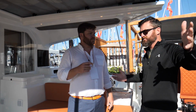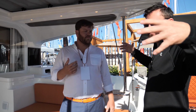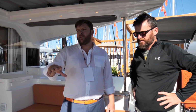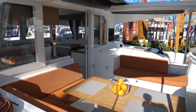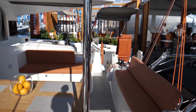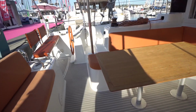Back here on the side, it's really open. It's kind of like a lot of 38-foot cats. Just it seems smaller back here. Yeah, and that's a big function of having the helms aft. It just opens up the entire space. So we've got a nice large L-shaped settee with this larger optional table, and then a settee over on the starboard side, and then a nice large settee aft.